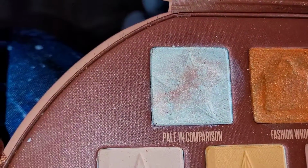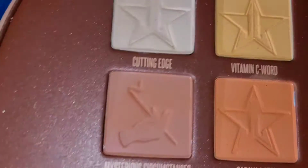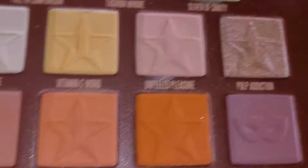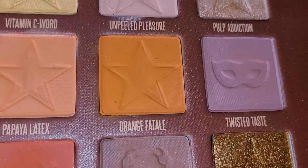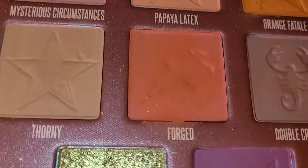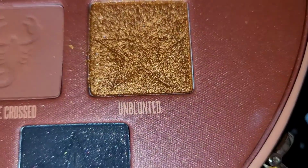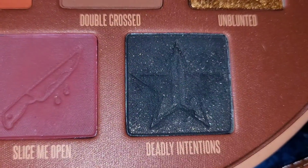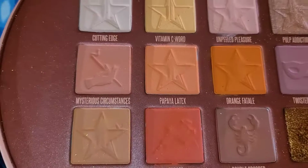The palette looks like we have Pale in Comparison, Fashion, HORE, Silver of Sanity, Cutting Edge, Vitamin C Word, Unpeeled Pleasure, Pulp Addiction, Mysterious Circumstances, Papaya Latex, Orange Fatal, almost said Fairy Tale, Twisted Taste, Thorny, Forged, Double Cross, which has a scorpion in it, and it's scorpion season right now. Unblunted, Glimmer of Hope, Slice Me Open, and Deadly Intentions, which has like orange glitter in it. So I will show you the swatches now.